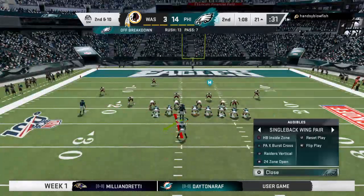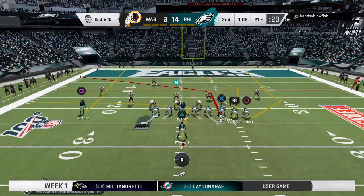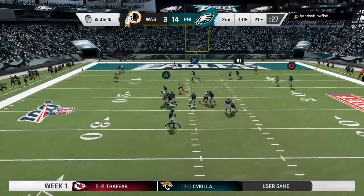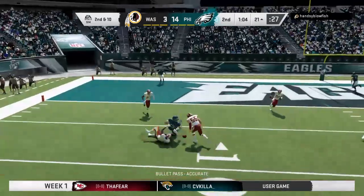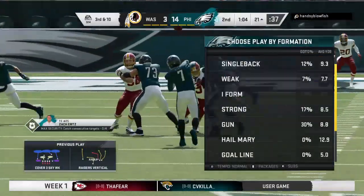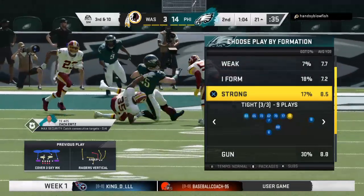From the 21, it's second and 10. To throw is Wentz. And that's going to be incomplete. Too tough to hold on to that one. It's second down. Nice play there to force the incompletion.